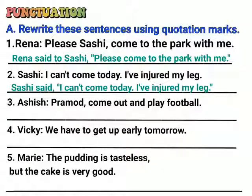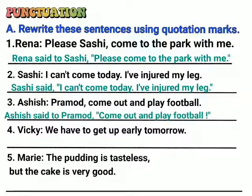Third question, Ashish, Pramod, come out and play football. Answer, Ashish said to Pramod, comma, put the quotation marks and begin with capital letter. Come out and play football. Put the exclamation mark, then the quotation marks. So children, remember to put the exclamation mark inside the quotation marks.